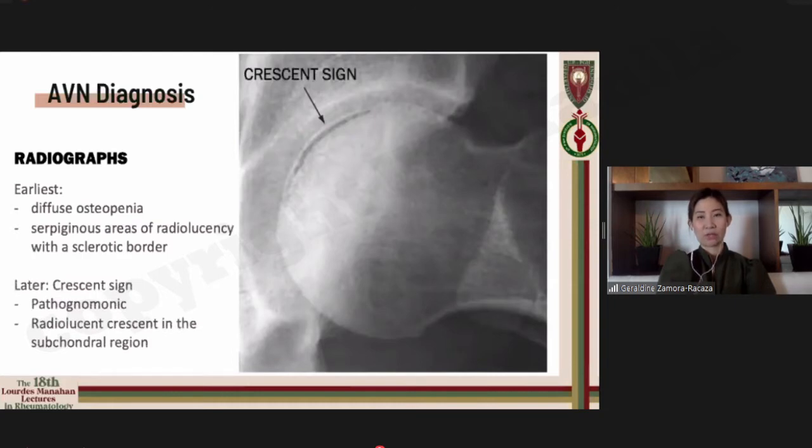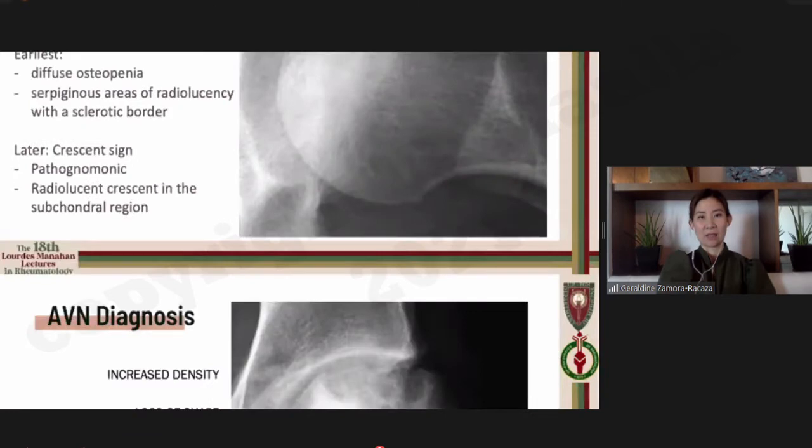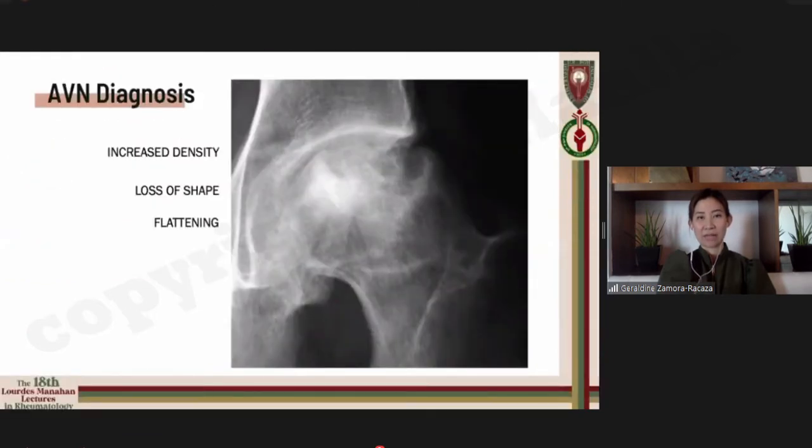Later, the subchondral radiolucency seen in this photo can organize into a crescent sign, an appearance that is pathognomonic for AVN. Later changes include flattening of the articular surface and sometimes gross collapse. Initially, the joint space is normal, but later on develops secondary osteoarthritis. So we see increased density of the femoral head, loss of the normal spherical shape, and as mentioned, flattening of the superior aspect.